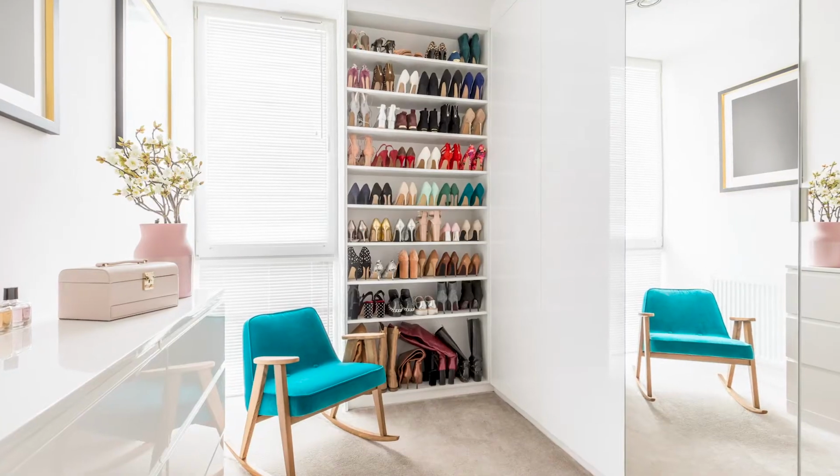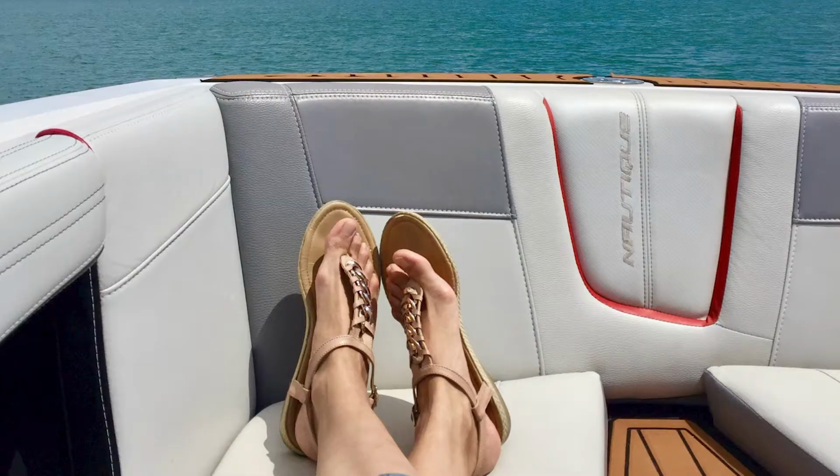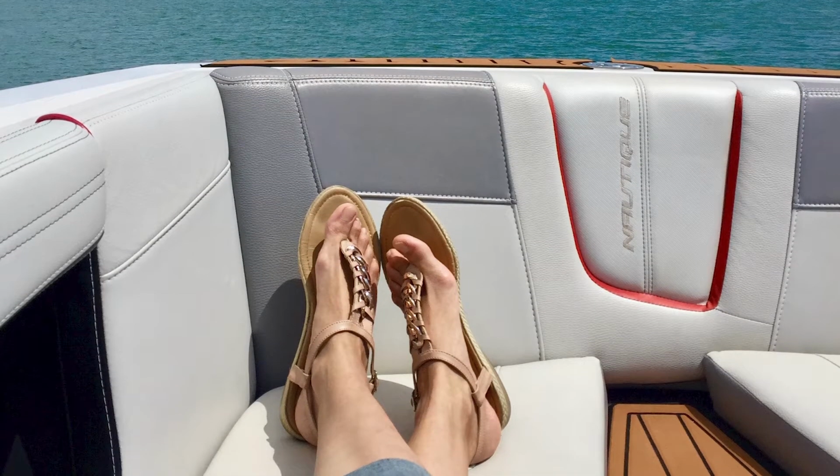Tip number 6, limit your shoe count. I know that sounds awful and it is hard for me and it is hard for my husband. We both love our shoes, but try to bring less shoes because they do weigh a lot and they take up a lot of room in your suitcase. So if you can find a good neutral pair of shoes that go with everything, that would be perfect.